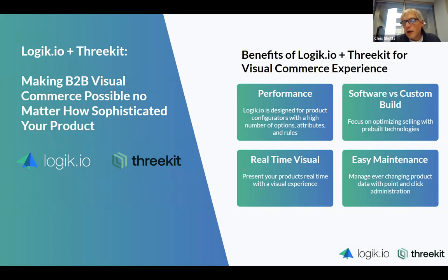And then as your products continue to evolve and change day to day, week to week, hour to hour, the maintenance of the combined 3Kit Logik.io solution allows you to easily keep up with those product changes without having to send them to a special organization like IT to do that. You can easily manage the administration layer in these apps to give you this combined B2B selling experience.